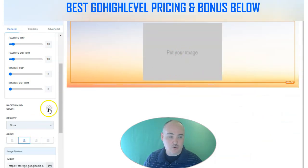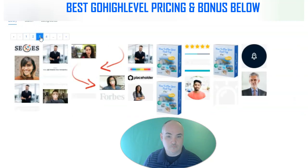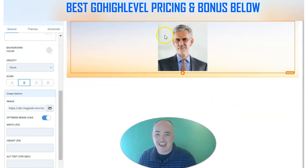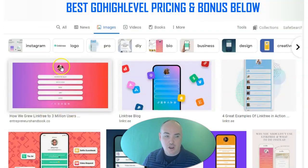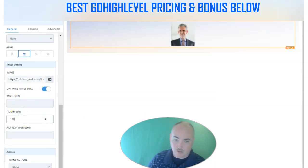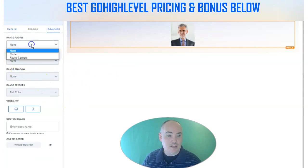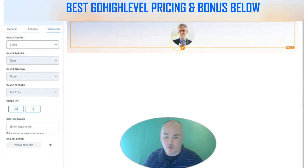And then you can go ahead and select your library of images and see if there's anything in there that you like. Okay, so we're going to say this one here. We're going to go ahead and choose this. Now you see here how this is a square image and it's kind of large. Now usually the images that you see inside of Linktree are smaller images. So what we're going to do is we're going to go ahead and change the height. So let's say maybe 120. And then you see it's still a square and we want to have them as a circle. So what we're going to do is we're going to click advanced. And then we're going to do image radius and circle. So now we have the circle just like you see in Linktree type pages.